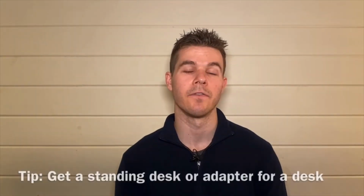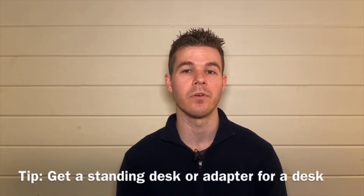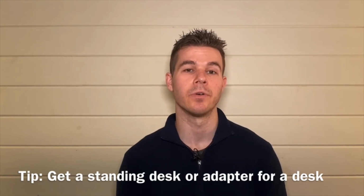A lot of people are opting to do a standing desk. If your employer, or if you're self-employed, and getting a standing desk is not feasible, they do make smaller, more affordable standing desks that actually sit on top of your existing desk, and you can bring them up when you need to and then drop them back down as well.